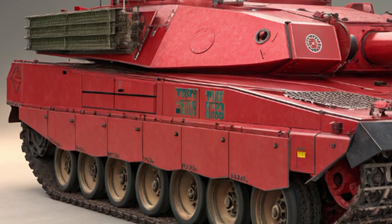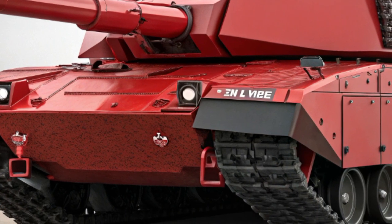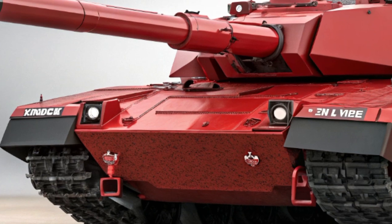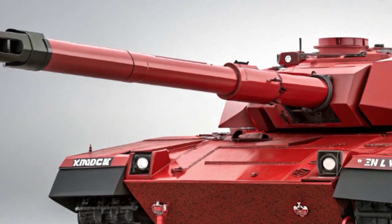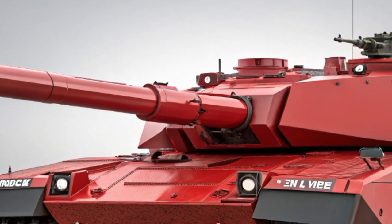And what about the future? Some speculate that this could be one of the last traditional tanks before we see a full transition to autonomous or unmanned ground vehicles. But others argue that platforms like the Leopard will remain indispensable due to their combination of protection, firepower, and psychological impact.